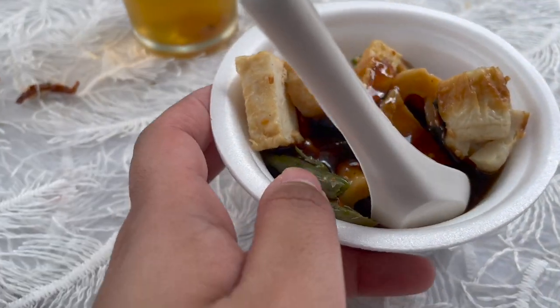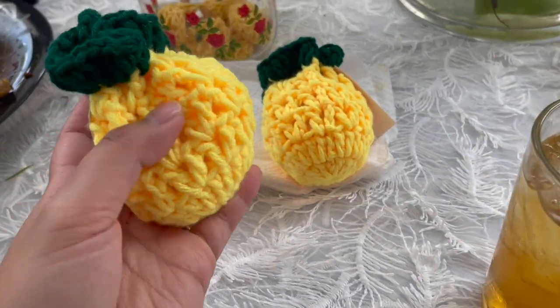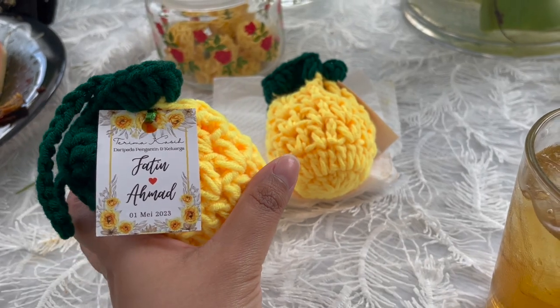They also had Yong Tau Fu Station, which is quite a treat. And these are the door gifts that we got at the wedding.